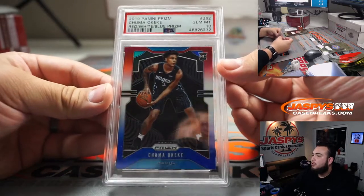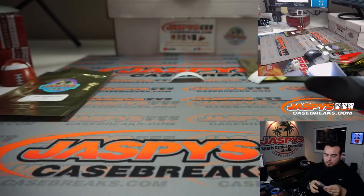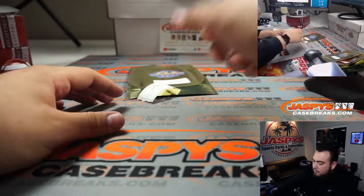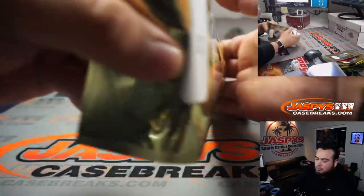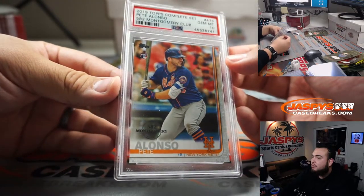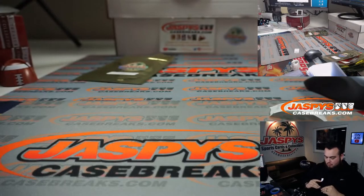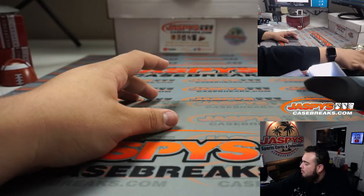72. Chuma Okeke, a little red, white, and blue, PSA 10. Pete Alonso from Montgomery Club, PSA 10. Very nice. There you go, Matt.